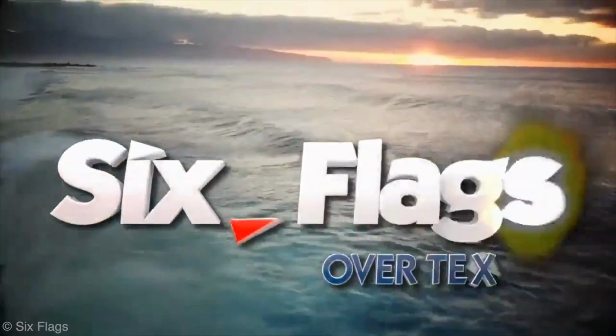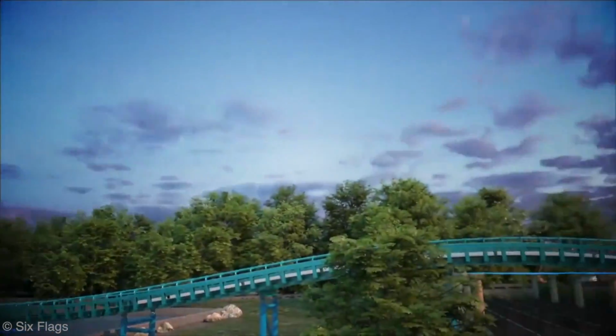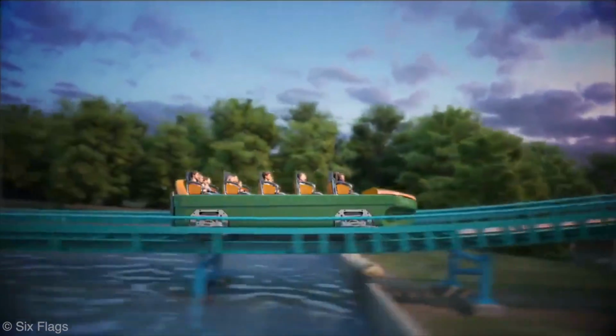Six Flags Over Texas is one of the parks that will be gaining a new roller coaster next year, and this will be a first for America because we're finally getting a MACK Rides SuperSplash. The ride has been dubbed Aquaman Power Wave, and it'll be the park's 14th roller coaster, though they will tell you otherwise. They will say 15, but unfortunately a super loop is not a roller coaster.